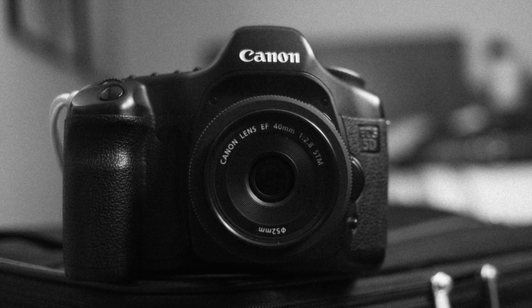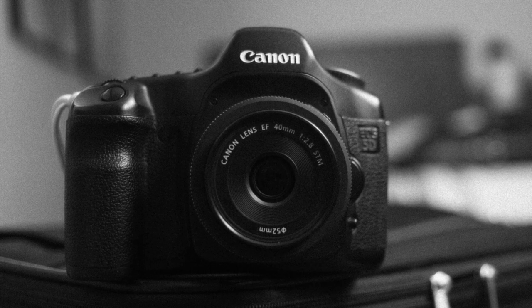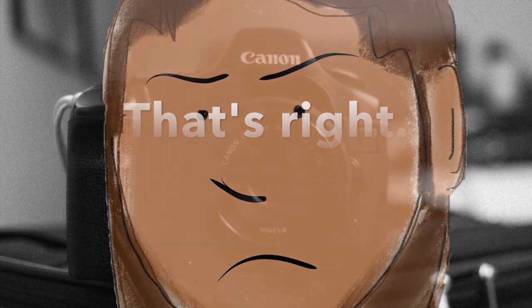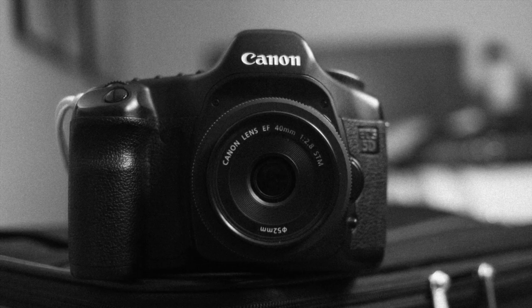Okay then, the Canon 5D Classic and a 40mm lens. I left it in manual mode and most of the time on ISO 400, more on that later. It was a simple setup really. I operated the aperture with the thumb wheel and the shutter speed with the dial by the shutter button.